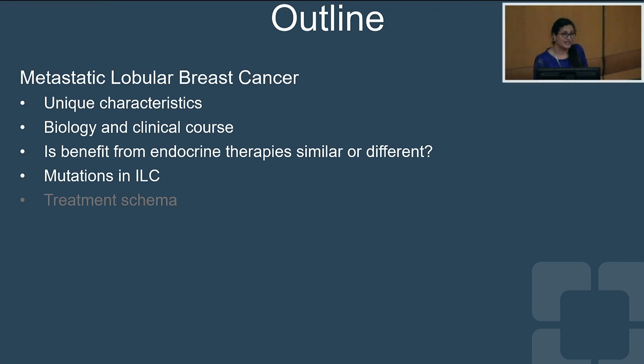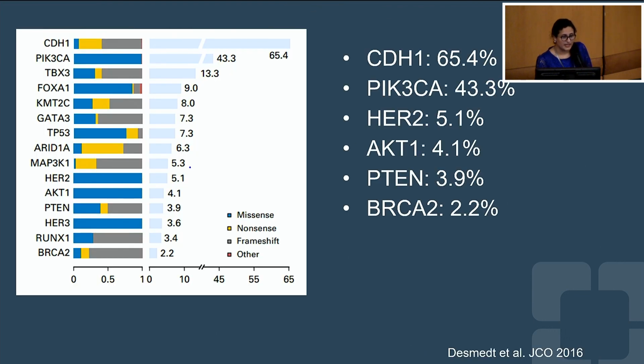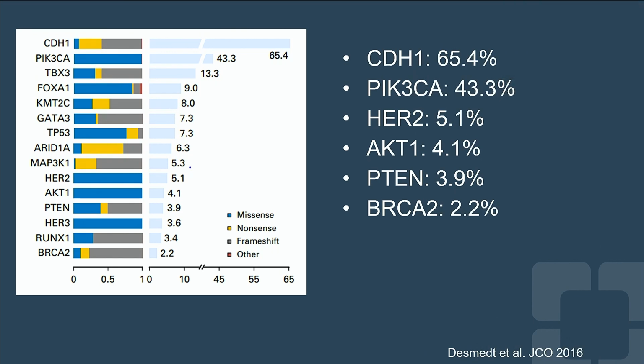So that brings us to the next question. What is different about ILC? Because we do know that this is a different type of histology and a different cancer. In terms of mutations, as we have heard already, invasive lobular breast cancer tends to have a higher incidence of mutations. For example, CDH1 is present in 65.4% of lobular cases. PIK3CA is about 43.3%. HER2 mutation, not HER2 amplification, 5.1%. And AKT1, PTEN, and BRCA2 are anywhere from 2 to 4% incidence.